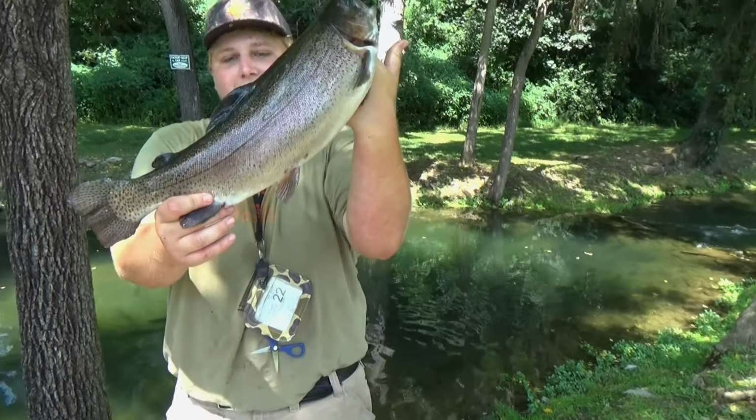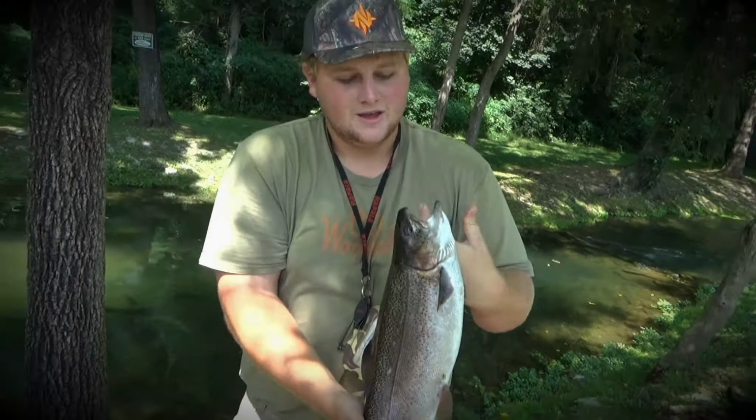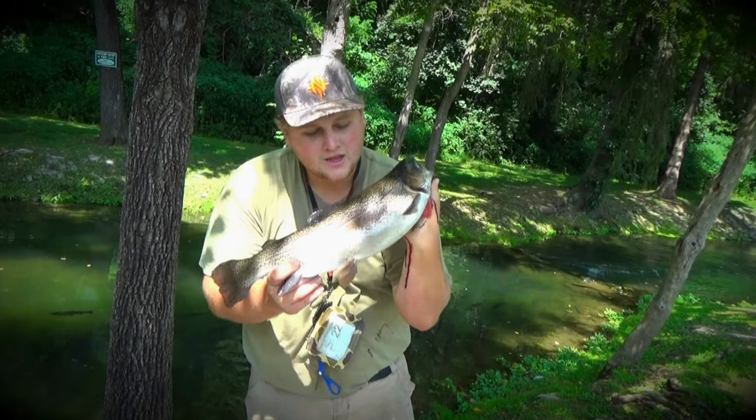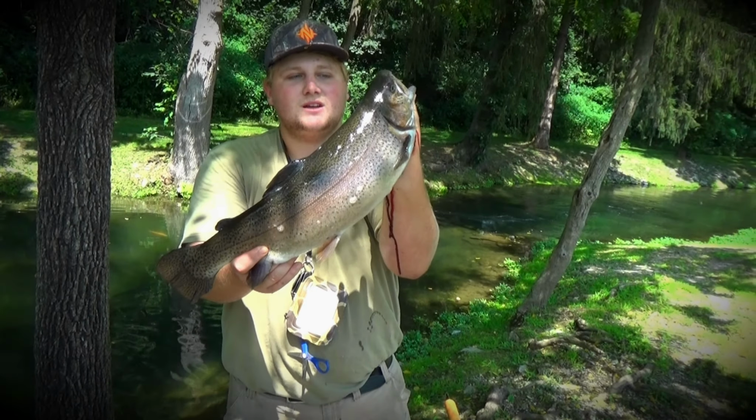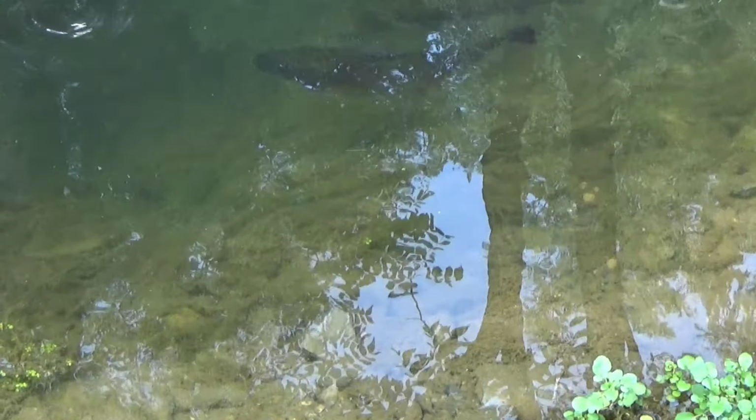Alright guys, that is a Limestone Springs rainbow trout. Probably a good at least 20 inches, I'd say. And he's got those beautiful colors on him. I got him on a trout magnet. Scooped it right up. He's pretty feisty, but yeah, we're gonna get this guy in the bucket and get another one. Stay tuned.